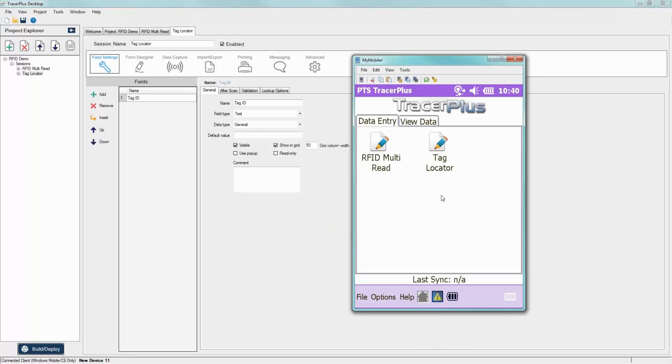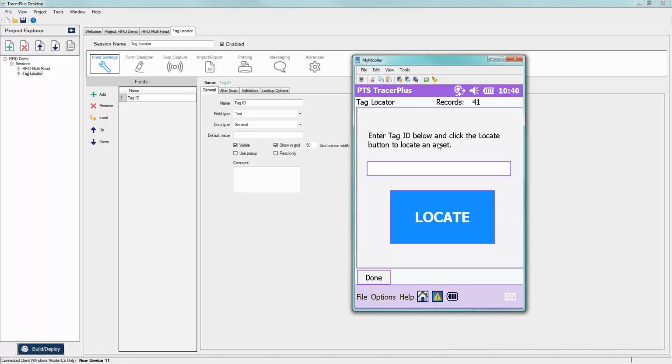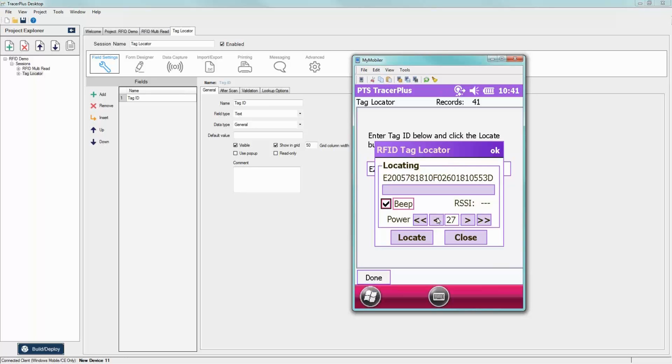All right, so now you'll notice a second session of Tag Locator. Now if I were to pull the trigger, you'll notice I actually have a bunch of tags hovering above the device, but it stops reading right after the first read. So once I read a tag, I'm going to click our Locate button. That's going to open our RFID Tag Locator dialog.